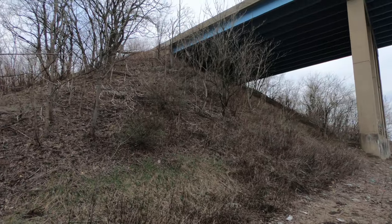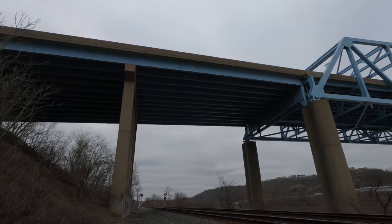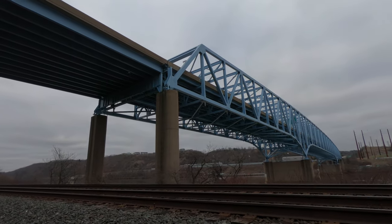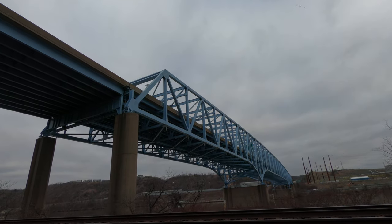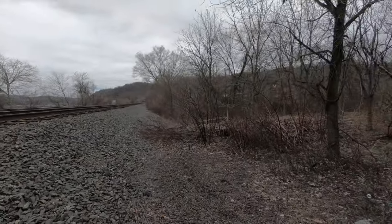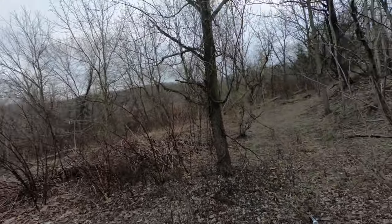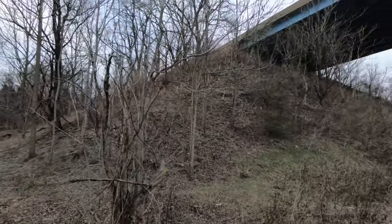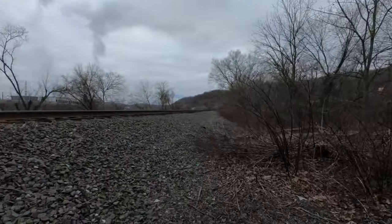There you are, here's your bridge. There's a lot more down here. You know where I'm at? I'm over there by 84 Lumber already. There's some paths back here in the woods. I got a lot of exploring to do. So I'm very happy to tell you that because I'm going to make more videos.